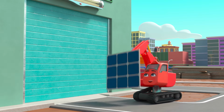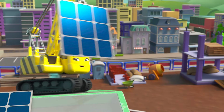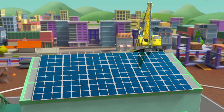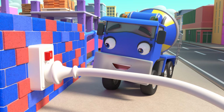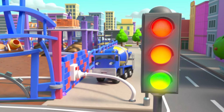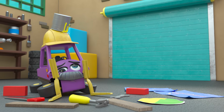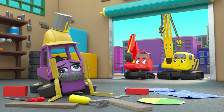Use light from the sun. Solar power is the one. Now the job is done. CJ, you can turn them on. Digley and Dazey are out on the road today, fixing traffic lights, working hard to get it right.